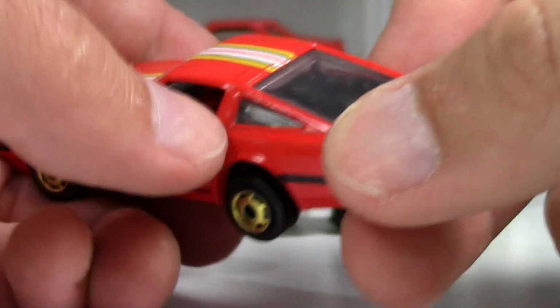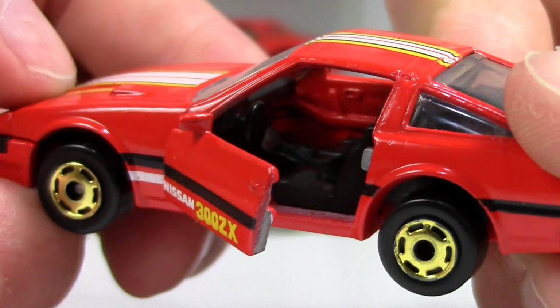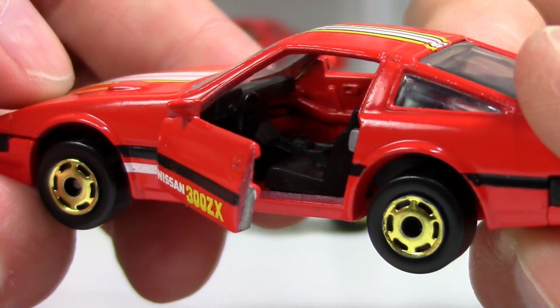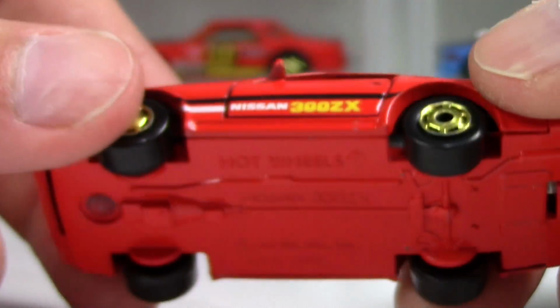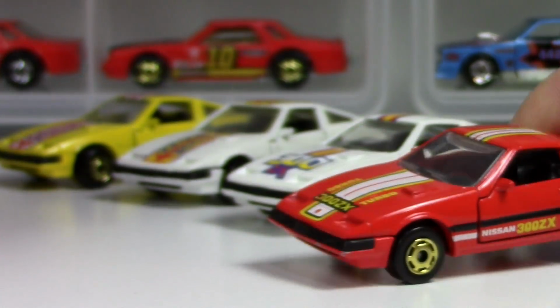And same interior, opening doors. Looking in there, you can see some detail on the other side. Makes you want to sit down in there and rev it up, doesn't it? Man, that's cool. And then this one has a red base, which is super cool, and that's a Hong Kong base. So, man, that's really cool.